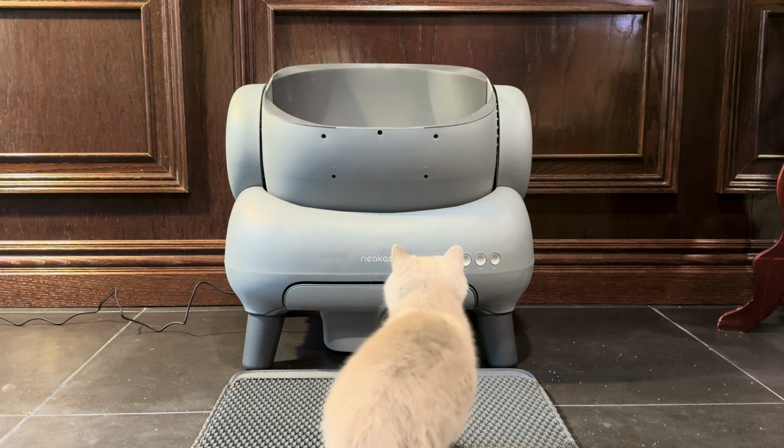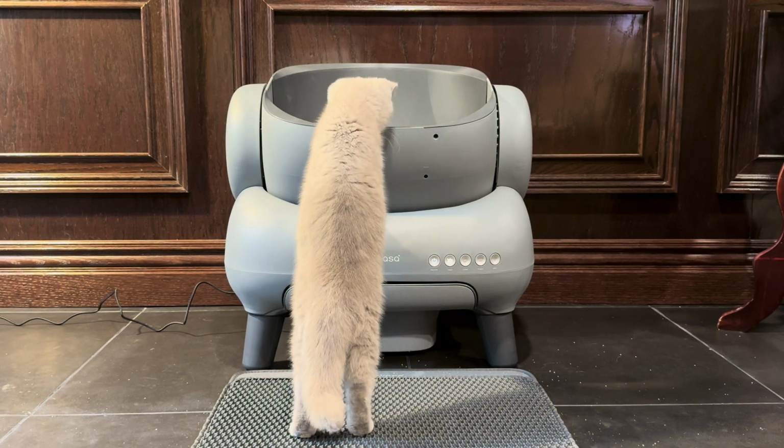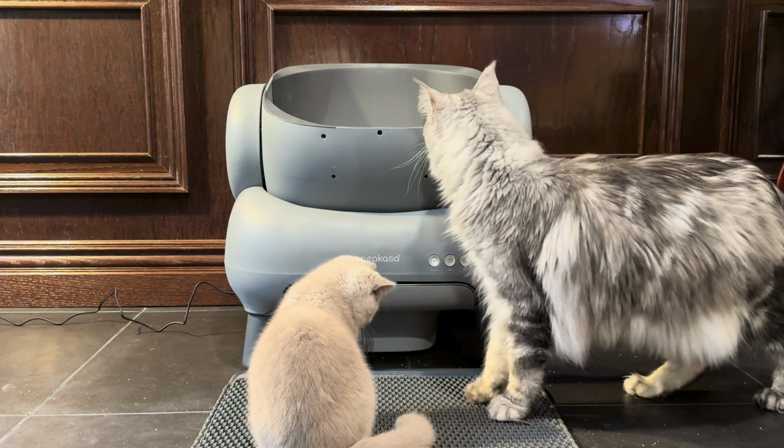On top of my one automatic litter box, I have 9 other litter boxes that I clean manually. The 3 giant stainless steel drums upstairs I clean twice a day, and the 6 plastic ones in the basement I clean once a day.